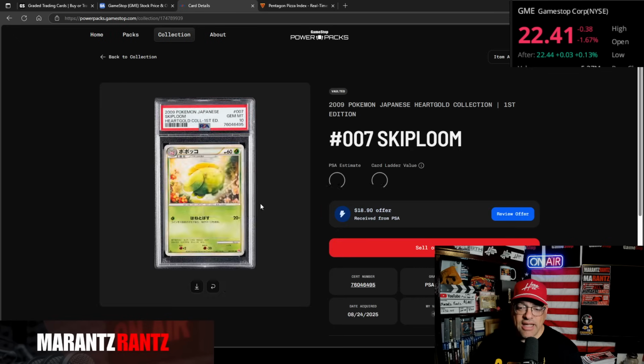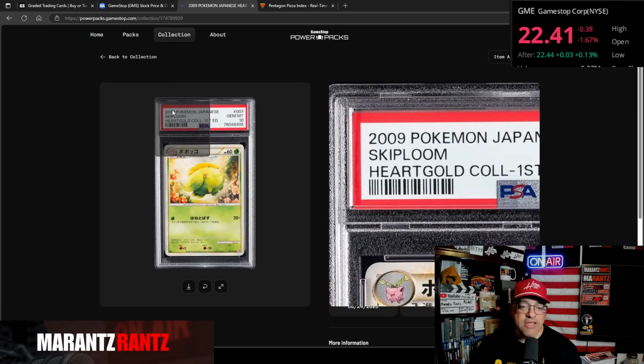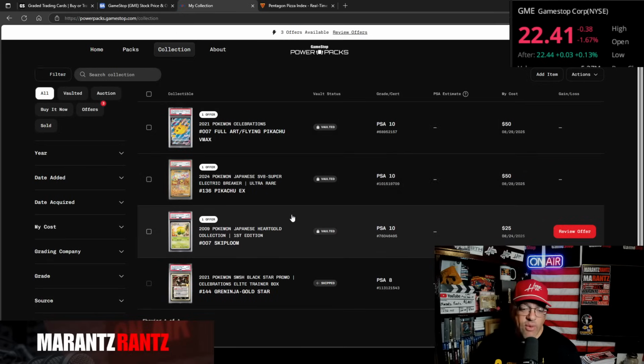So I have one here. It's an offer on the card. $21 is the Card Ladder value. They're offering me $18.90. I'm not taking $18.90 for this card. This is a PSA 10 2009 Japanese Pokemon Skiploom, and there's only 9 of these in the world at PSA 10. So no, I will not be selling this card for $21. I'll wait till the offer comes up.